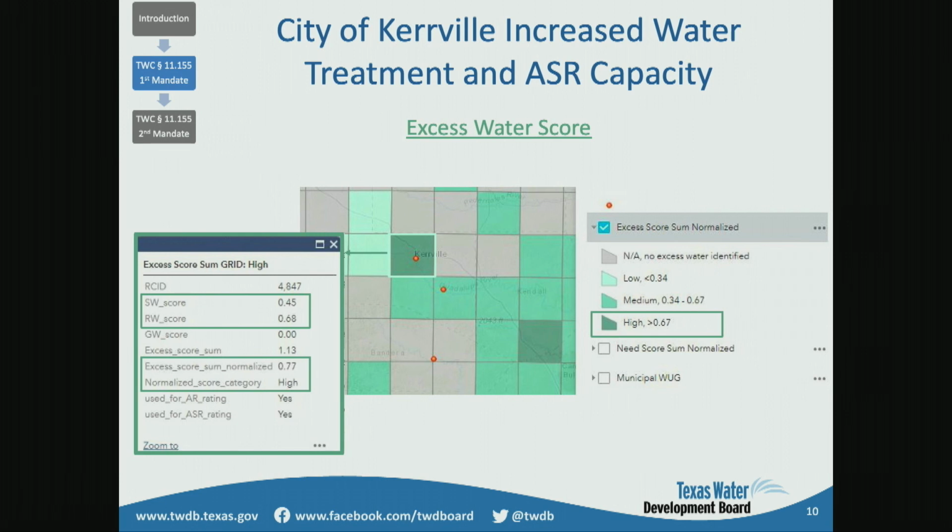As mentioned before, the excess water screen evaluates surface, reclaimed, and groundwater. Excess water screening results for the Kerrville project cell show a high excess water score category. The information window gives details on these scores, such as in the example here. In the selected pixel, excess surface and reclaimed water were identified.